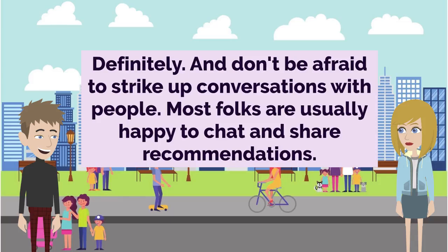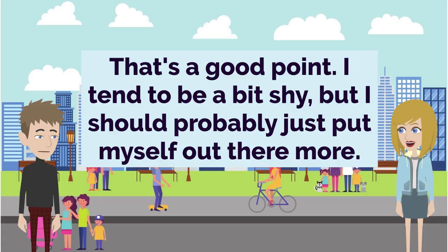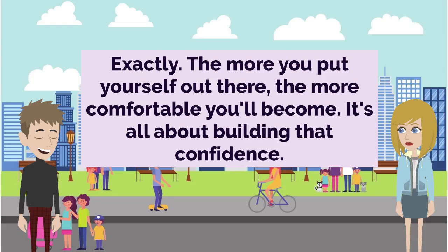Definitely. And don't be afraid to strike up conversations with people. Most folks are usually happy to chat and share recommendations. That's a good point. I tend to be a bit shy, but I should probably just put myself out there more. Exactly. The more you put yourself out there, the more comfortable you'll become. It's all about building that confidence.